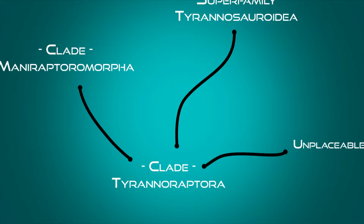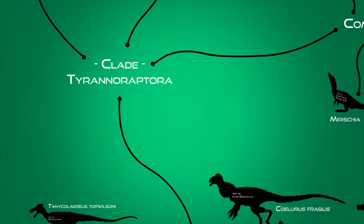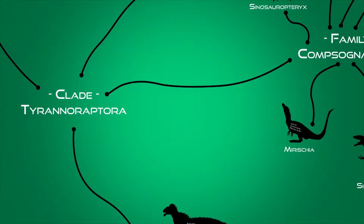We will now jump ahead in our evolutionary time machine to explore a clade that would seem to give away our final destination, Tyrannoraptora. Tyrannoraptora is the enormous clade we will now be entering evolutionarily. All the loose ends are not tied up, so don't look too closely, or you'll notice just how much of a mess it currently is.